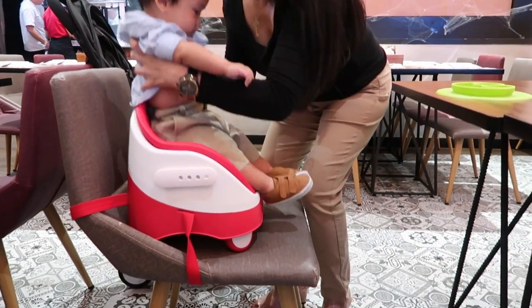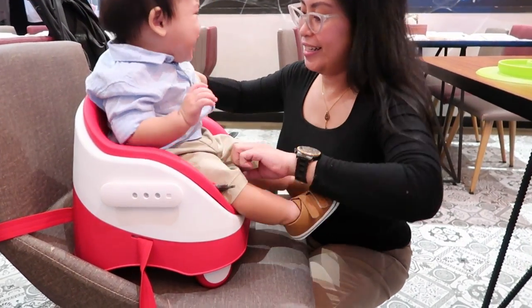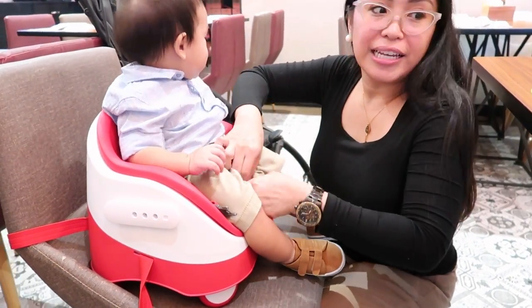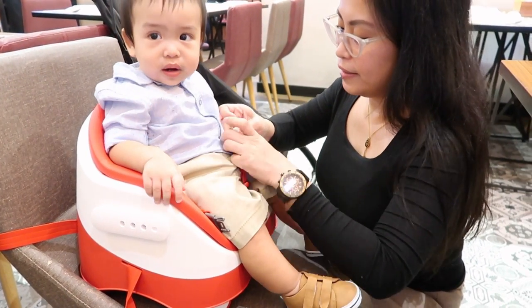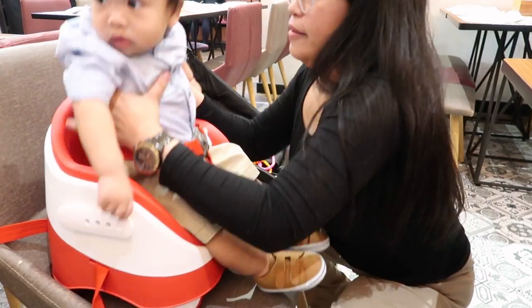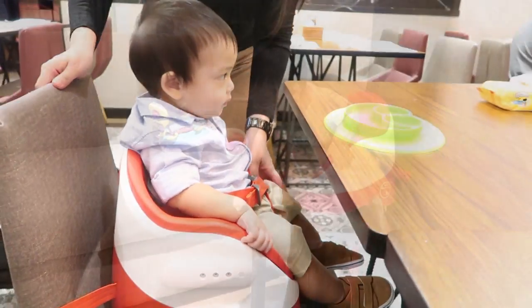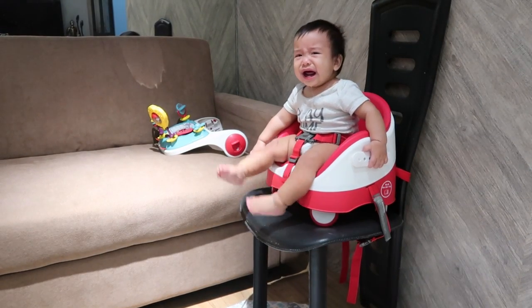Another thing I like about baby bud is that while I'm out and about, I'm sure baby's all safe while he's eating because of the firm strap and the seatbelt. Buckles are also easy to put on even with a squirming baby. So, if mapapansin nyo dito sa, wait, dyan sa part ng video na yan, nag-iiyak siya and ayun, super confident ako na okay lang siya.